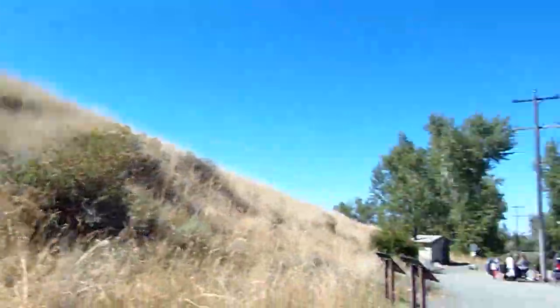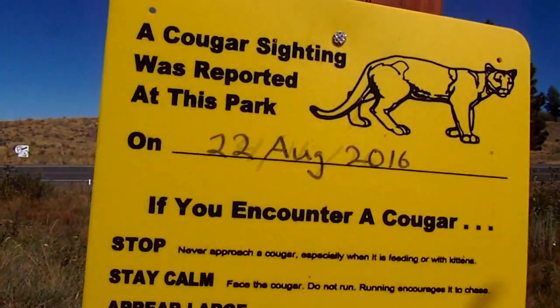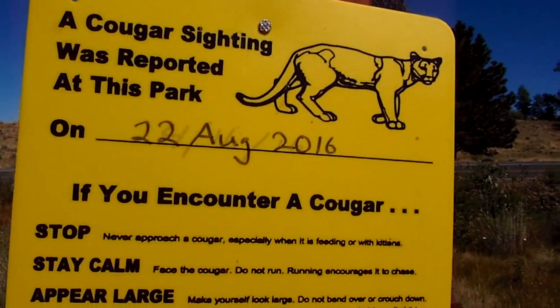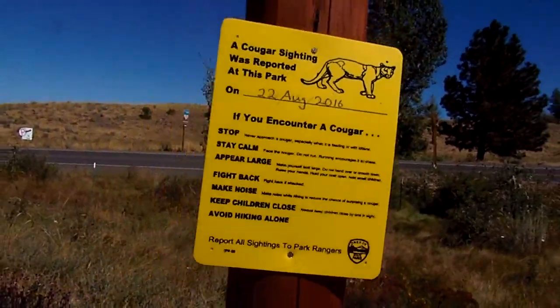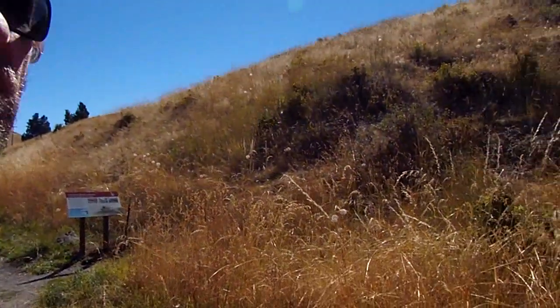Check this out. A cougar sighting was reported in this park on August 22nd, so just a couple of weeks ago. That would be pretty awesome. And as you can see, a spectacular sunny day here. It's early afternoon. I had a lazy morning and am staying again at that same campground tonight. My tent is still back at the site there, so going to head for the tramway and head up there and get some amazing views.